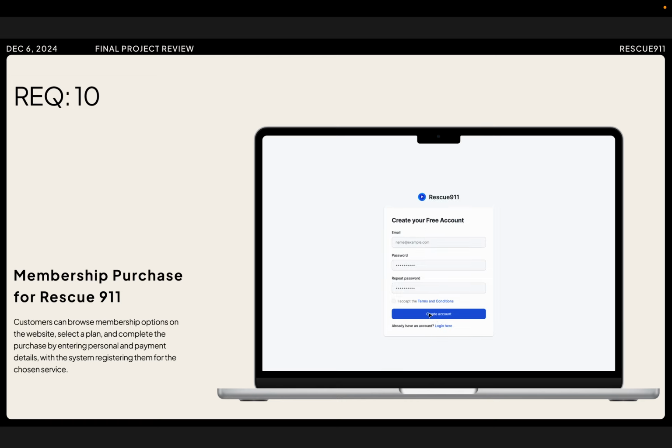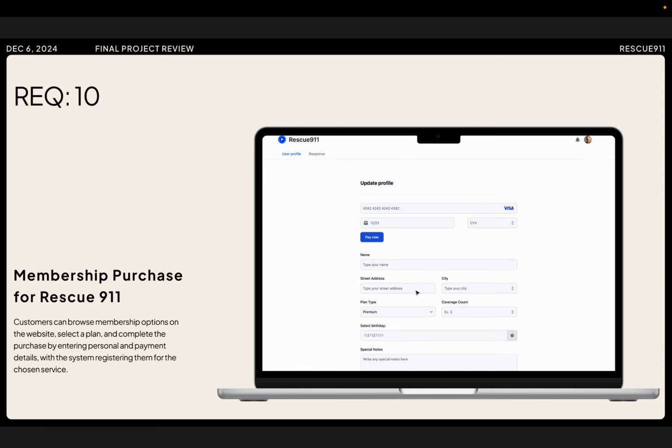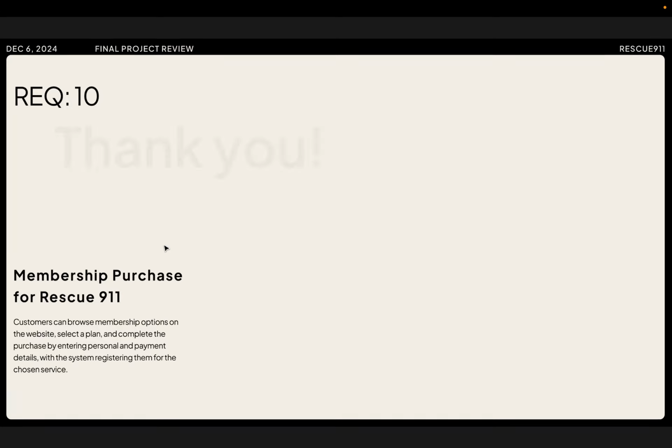Once the user has created a new account, the system will automatically create a new account for them. The customers are able to input their personal and payment information. And when the customer clicks on purchase, the system will input the new details into the system.